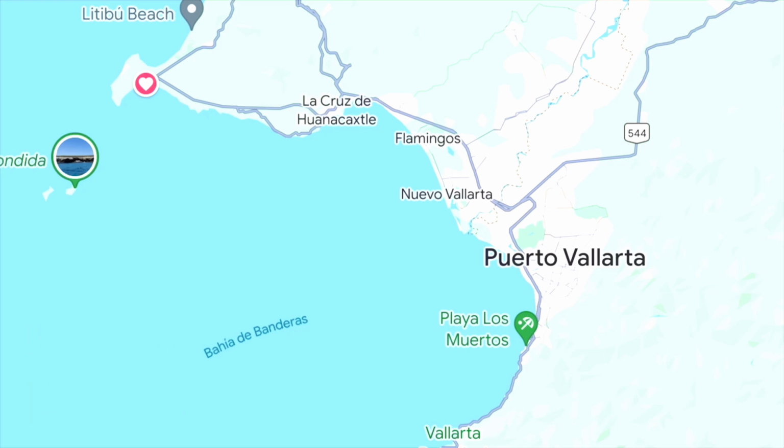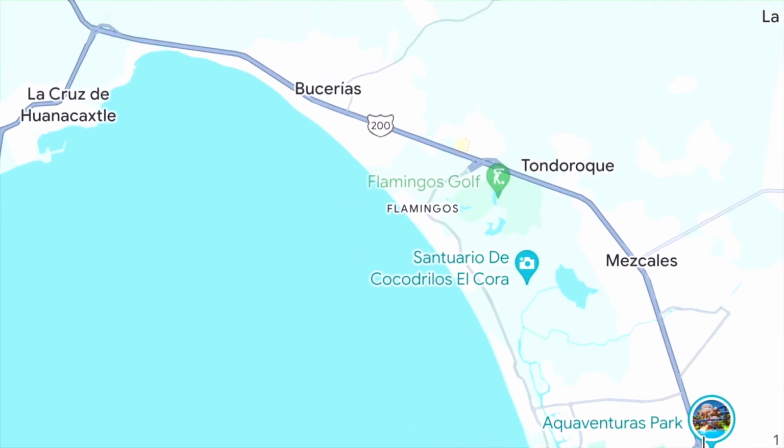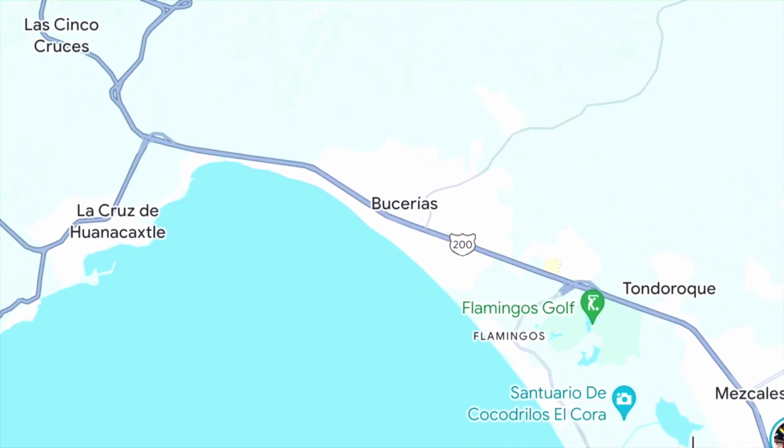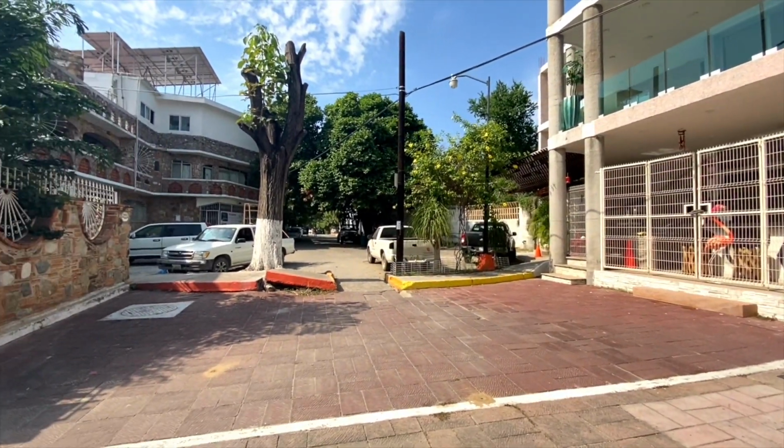Let's talk about Bucerias Nayarit. For those of you who are new to the bay, who have not heard of Bucerias, here we are. This is the map of the bay, and if we go about 45 minutes north from the international airport of Puerto Vallarta, we will hit beautiful, colorful Bucerias.